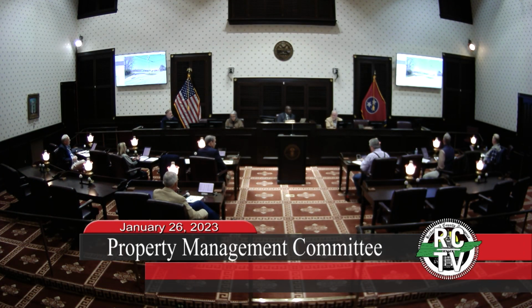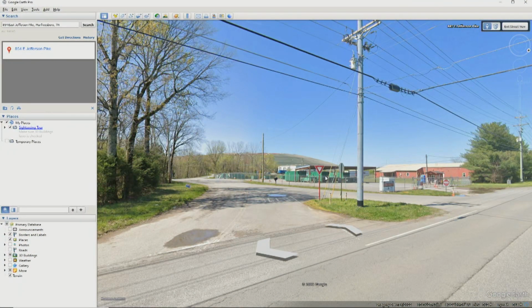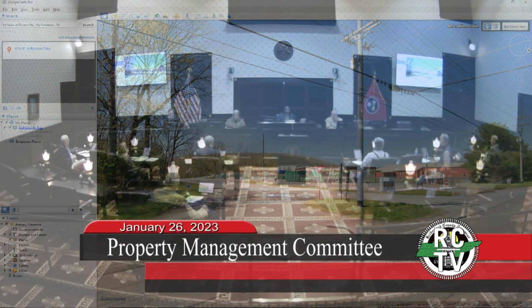Okay, any other discussion on it? There's an image on the screen of the pole that they're going to move for us. That's the intersection as it looks right now. It's kind of a fork in the road with two lanes, so it's kind of awkward. We're going to move that out and reconfigure that intersection, make it safer. That pole has been awkward for years, right? Yes, sir. Any other discussion?